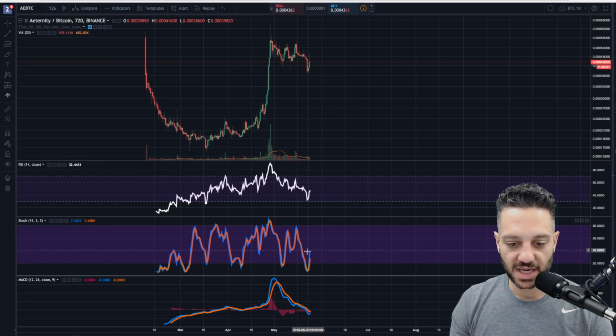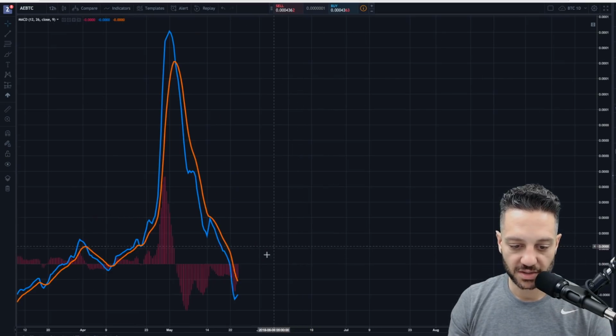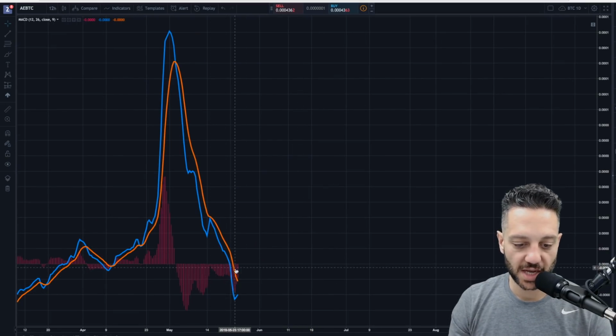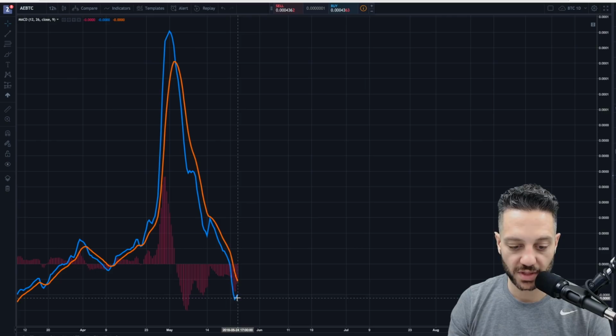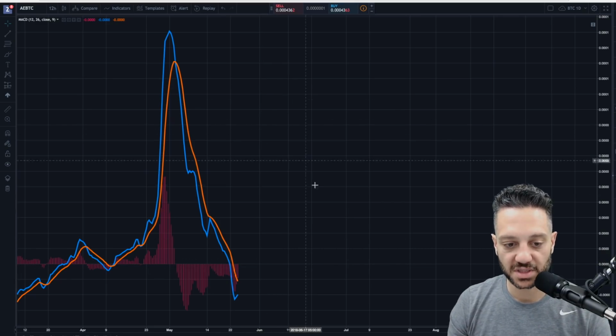We do see the stochastic trending up, the RSI trending up, and the MACD is not trending up yet. However, we do see on the histogram that the bars are getting lower. Now, when you're on the downside, this is what you want to see, meaning that the histogram has a potential for this blue, which is the 12, to curl and finally converge with the 26, and then finally diverge away from the 26, moving upwards.